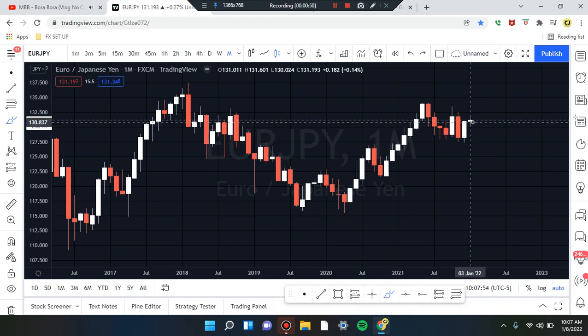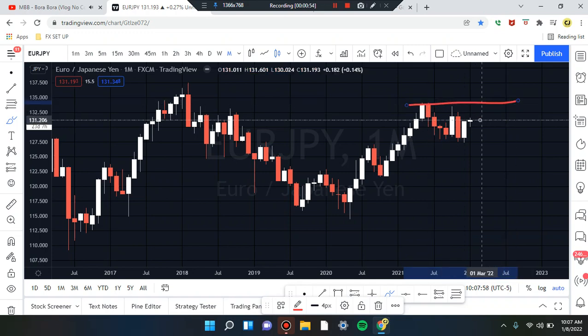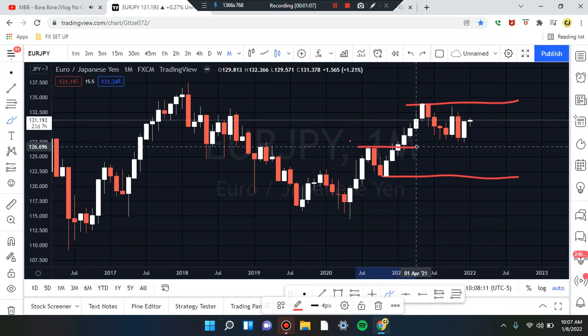Also, price action, highest highs. We're looking for price to break out this area here. Price action, lowest lows. We're looking for price to return to this area here. Price action, midpoint, right in the middle. So midpoint is right here. So those wicks tag the midpoint.